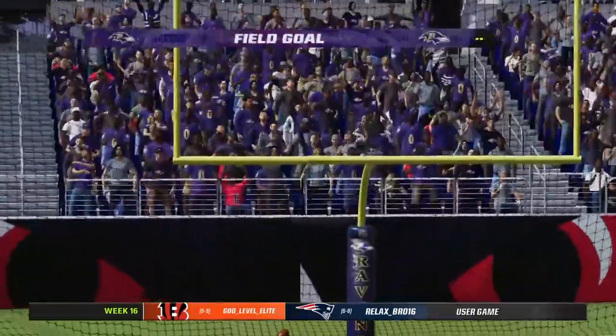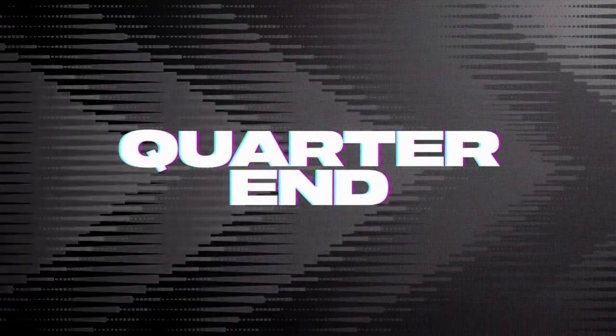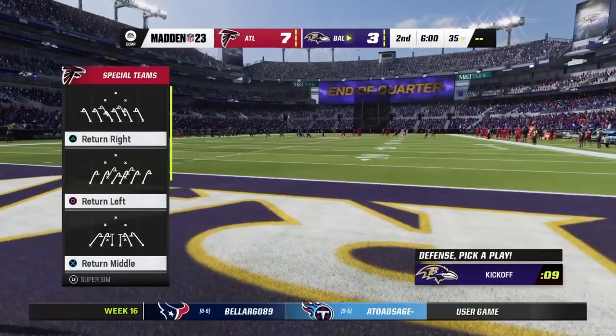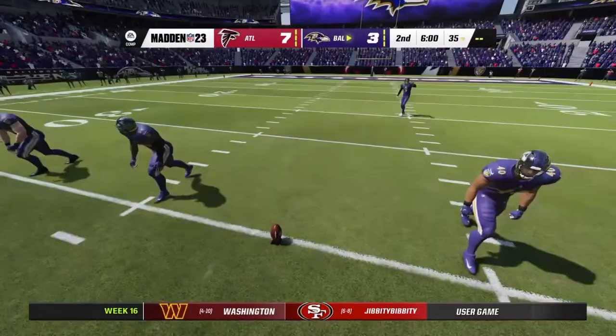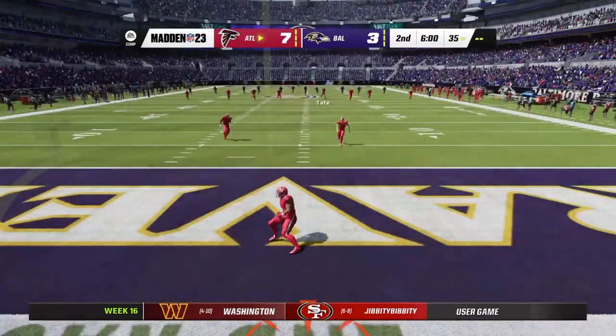And I tell you what, he got it from 58. That had lots of leg behind it. After 1, 7-3. Here's Tucker now out to kick this one away.